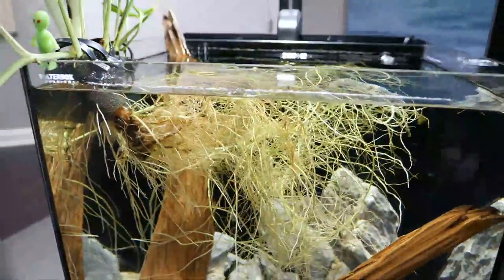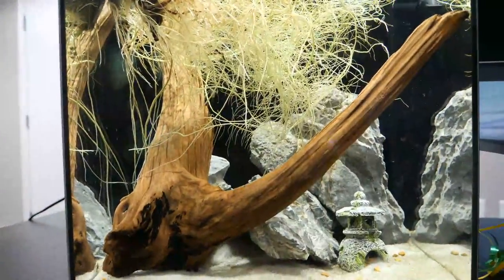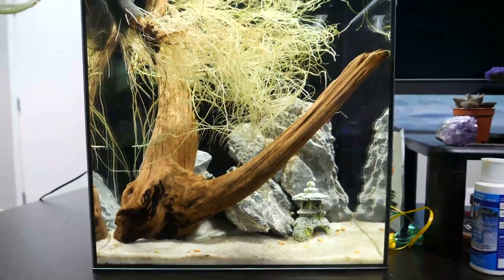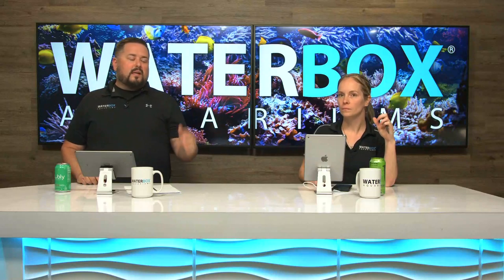You're asking me for weight. I generally know a lot, but you're pulling out the knowledge I don't have right now. So really cool tank, you guys. Again, we got a lot of desktop tanks in here because they're easy just to put on our desk. You can enjoy them all day long. A lot of people do these in their offices. They do them at work. They do them in their home office. It's really neat.